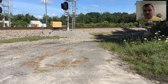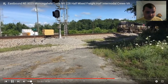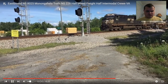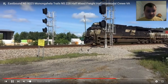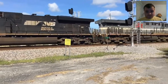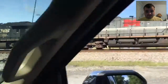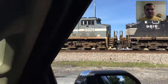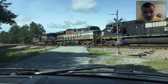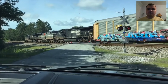I can hear the bell, but the engine's trailing, not leading. And look who it is. It looks like NS7617. Just coming down the line. Ooh, here it comes. There it is, NS8025 Mahangahina. Look how gray it is. It's gray just like the Wabash. Really cool and awesome. Okay, next one.